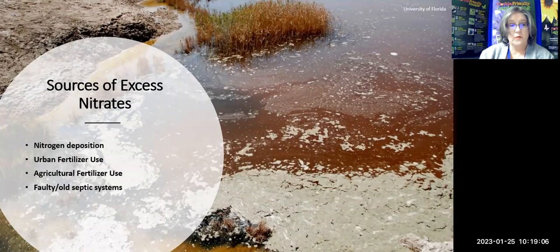Where do we, as we said before, find these specific nitrates? Where do they come from? There is nitrogen deposition in the atmosphere naturally. It comes from way up in the sky, from lightning. Water particles can pick up trace elements of nitrogen and deposit them on the earth. That's natural. It's always been that way. Nothing you can really do about that. It just adds to the unnatural situations, such as urban and agricultural fertilizer use and faulty or old septic tanks, all those combined.